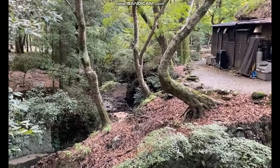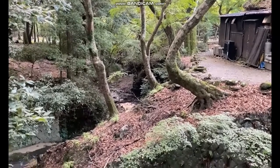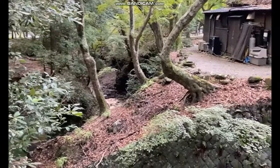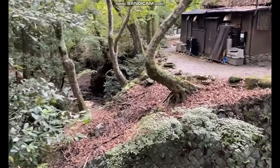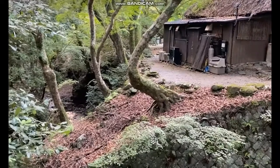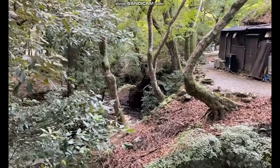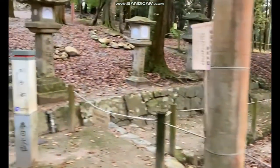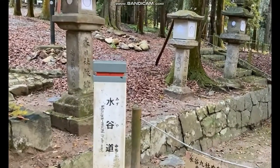Mt. Kasuga is around 590 meters high, and people think that it is a sacred mountain. So the shrine is located at the foot of Mt. Kasuga. Near here, there are 9 smaller shrines, and people can visit these 9 shrines. We say Mizuya Michi. Michi is a pathway, Mizuya Michi.